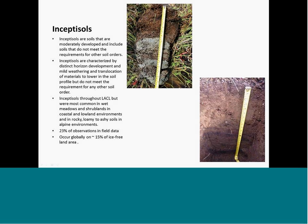So to the inceptisols or soils, this soil down here that has some horizon development, you can see these dark bands of very organic horizons and some soil structure here, but it's developed enough to fall into soil. These account for 23% of the observations in the field data. And inceptisols were most common in wet meadows and shrublands in coastal lowland environments, and in rocky, loamy to ashy soils in the Alpine environments.